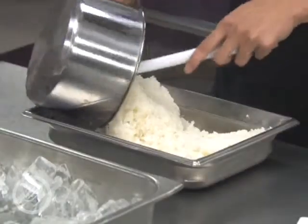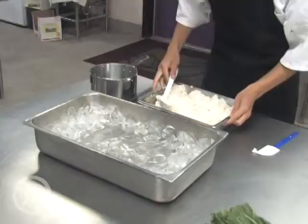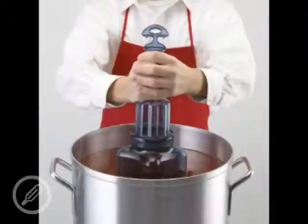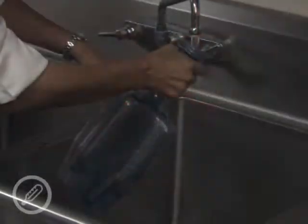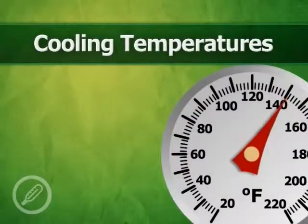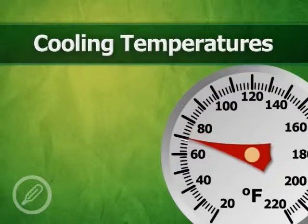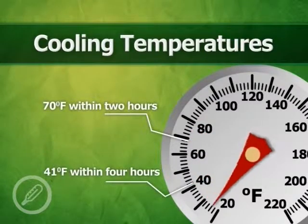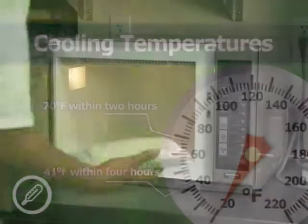There are several ways to cool hot food, such as placing the food into a shallow pan, an ice bath, or both, and stirring frequently. A hollow container filled with water and then frozen, known as a chill stick, can also be used. Whatever methods are used, hot food should be cooled to 70 degrees Fahrenheit within 2 hours, and then to 41 degrees Fahrenheit or below within 4 hours.